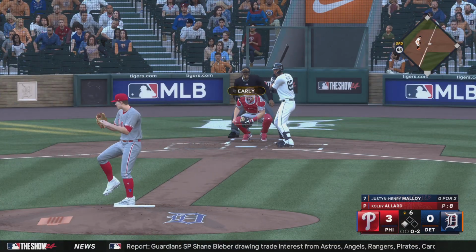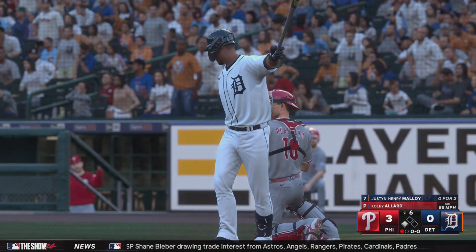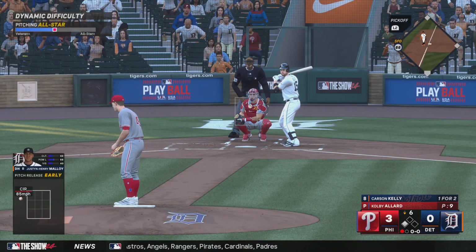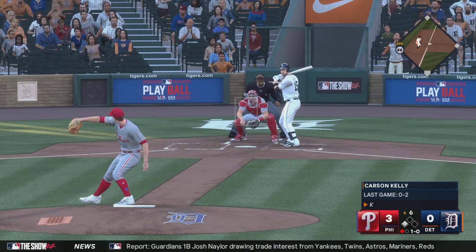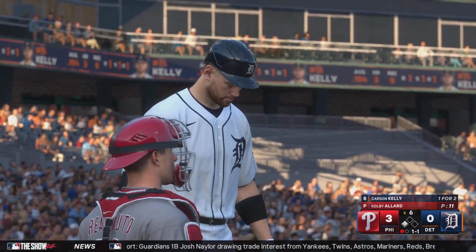Runner at third, nobody out, here in the bottom of the 6th. Cuts and misses. It's a strikeout. Well, I'm not sure what he was waiting on right there. He got the changeup and was still late on it. You rarely see that. It almost makes you think he was trying to set the pitcher up. I mean, if you can't catch up to the off-speed stuff, there's no way you're going to touch a fastball.